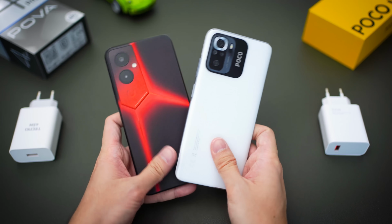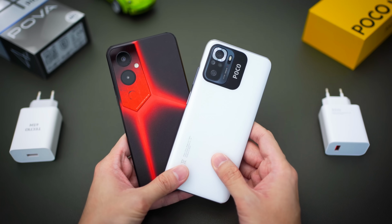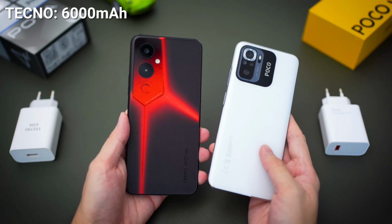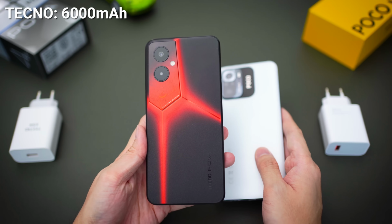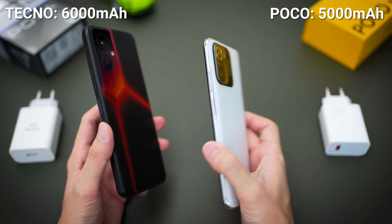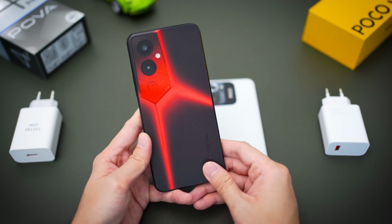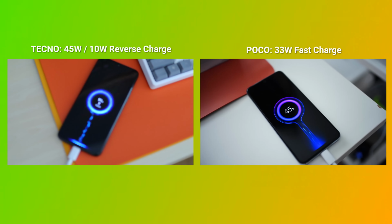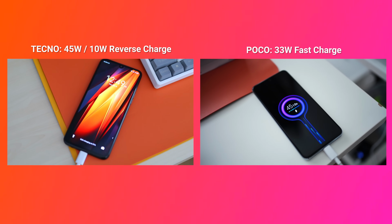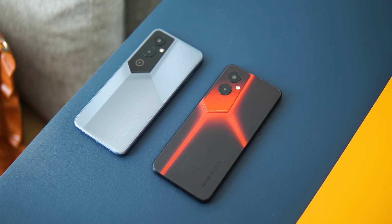Alright, so we're going to take a look at these devices in closer detail. Again, both devices are saying that they do come with large batteries. So in terms of batteries, we're going to start with that first. We do have a 6000 mAh battery on the TECNO Pova 4 Pro, whereas on the POCO M5s, it is a 5000 mAh unit. It's also worth noting that the TECNO Pova 4 Pro charges up quicker than the POCO M5s. Obviously, since it comes with the 45-watt fast charge, it's going to charge up way faster than the POCO M5s.